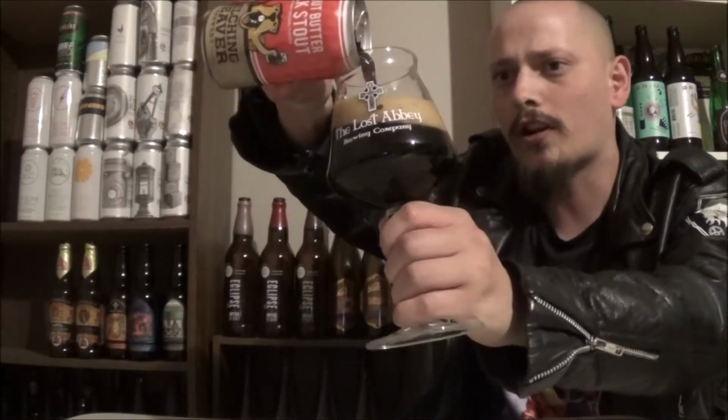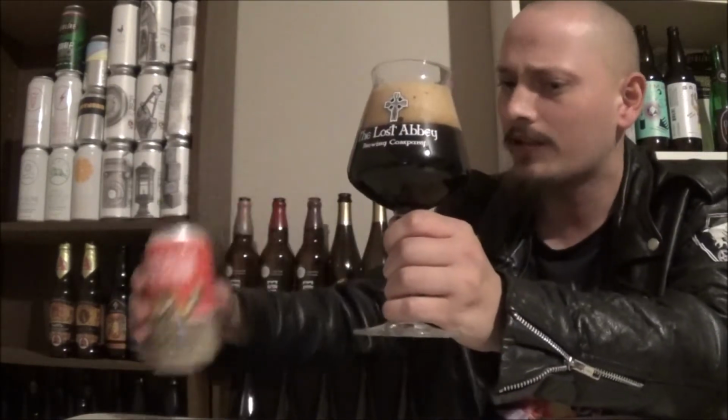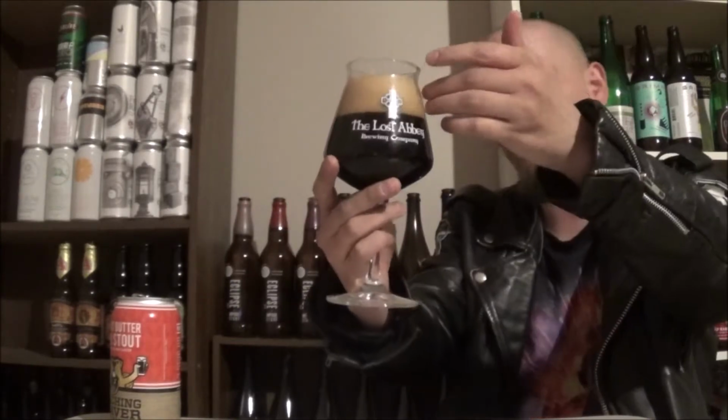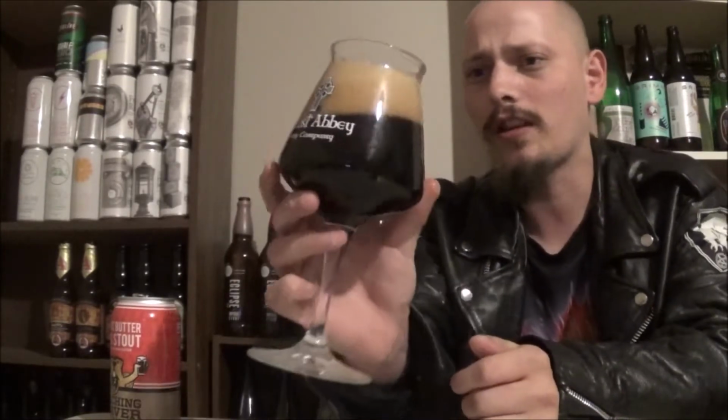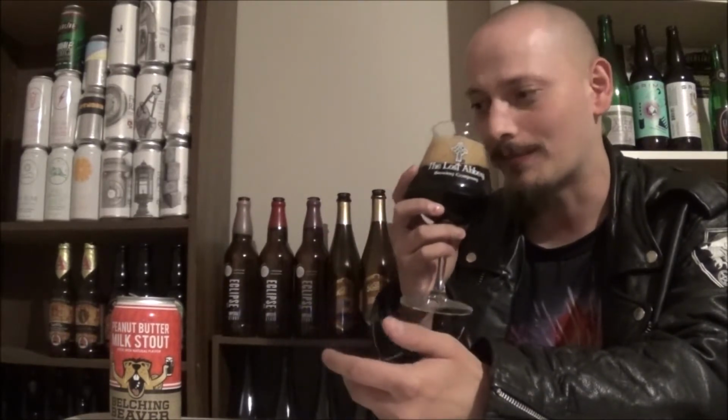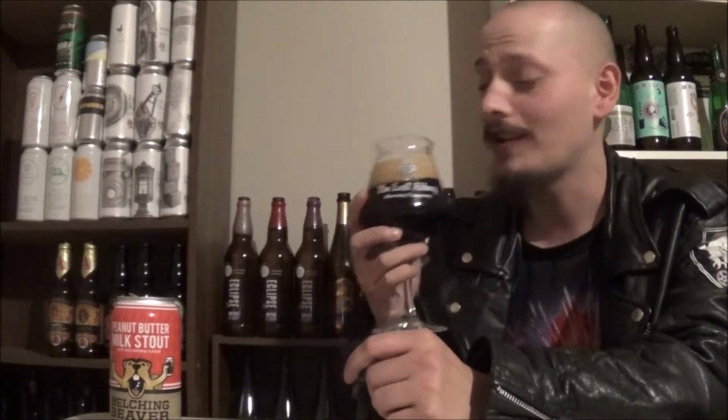Let's get it poured. Beautiful color to this. Super dark brown color. Huge head on it. And wow, I can smell that from here. Two to three fingers of a fluffy, frothy brown head, and yeah, beautiful brown color. Let's get an aroma. That is very peanut butter forward. Yeah, that smells like peanut butter. Hints of chocolate in there, maybe a little bit of coffee, but it is straight peanut butter.